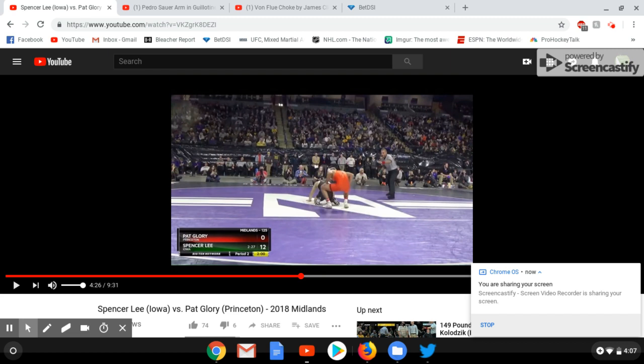Turn him 3 times in the first period of their first match, turned him again in the second period to get the tech of their first match. And then in this match, he had 3 turns, 2 for 4 points, 1 for 2 points. So the idea would be if he gets the reversal, then he's able to get another quick turn, gets the tech fall. So either way, seems like a fairly decent strategy on Spencer Lee's part to start on bottom here. And unfortunately, it didn't go well for him.